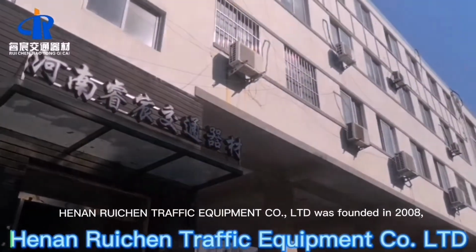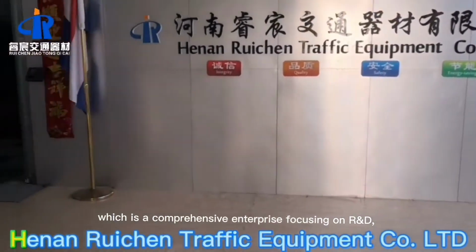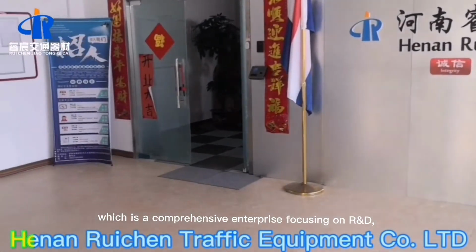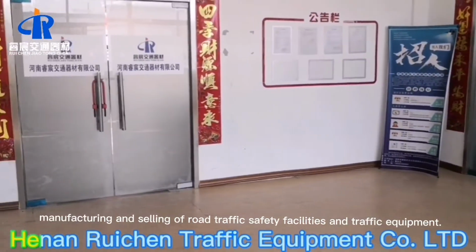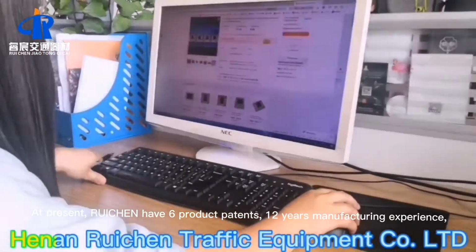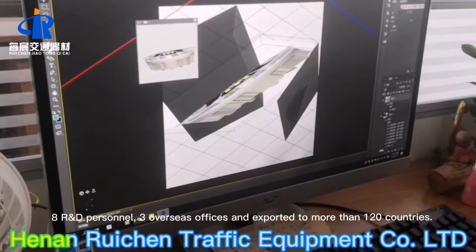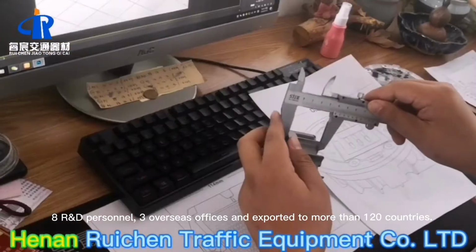Henan RUICHEN Traffic Equipment Company Limited was founded in 2008, which is a comprehensive enterprise focusing on R&D, manufacturing and selling of road traffic safety facilities and traffic equipment.